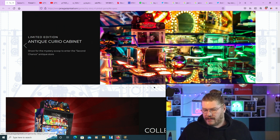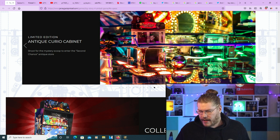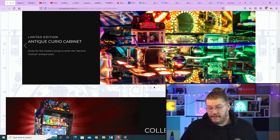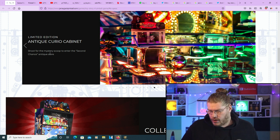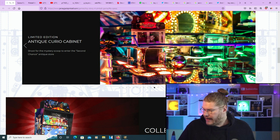Whew. Antique, what does that word even say? I don't know. Antique cabinet, kind of like what we had in the antique store in Toy Story 4. Yeah, I've seen all the movies. Shoot for the mystery scoop to enter the second chance antique store.